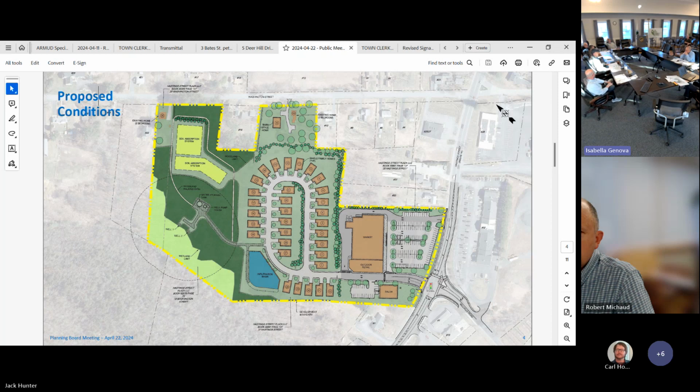Like I said, once again, if somebody gets approved at planning, every other board or commission, they still have to get those approvals on their own. So we can't hold up a decision at planning for the other committees. But your input at the next meeting would be great.